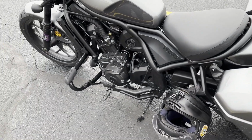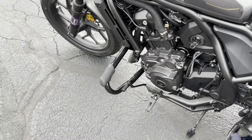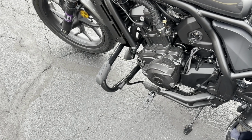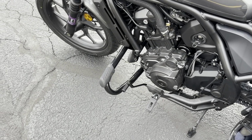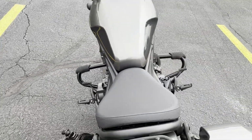Okay, the next thing we've done is the crash bars. Now I got this specific one because I like the footrest on there, that I can lift my feet up and just set them on that little rubber footrest thing. I think they look good.